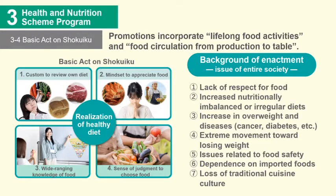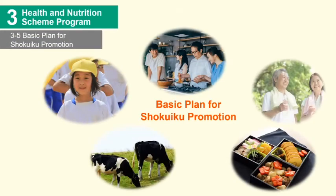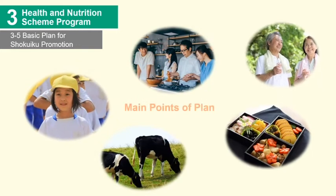This Basic Plan for Shokuiku Promotion serves as the fifth health and nutrition program. This plan was created in 2006, 1 year after the Basic Act on Shokuiku was enacted in 2005. Currently, the third Basic Plan for Shokuiku Promotion is underway. This plan specifies the structure of Shokuiku, which national and local governments are responsible for under the Basic Act on Shokuiku. The main points of the plan are: 1.